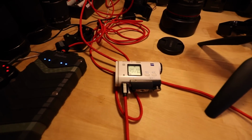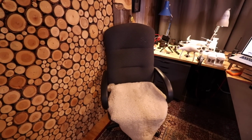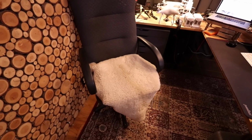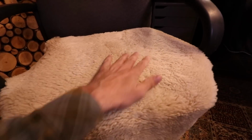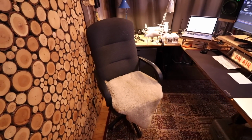Great battery length too. This is my chair. It's not a very nice chair. It's one I've had for 20 years with a sheepskin cover on it. I like to sit on the sheepskin, and underneath is the Tempur-Pedic pad. It was the hardest $100 I ever spent, and probably the best. It's pretty comfortable to sit on for hours on end.